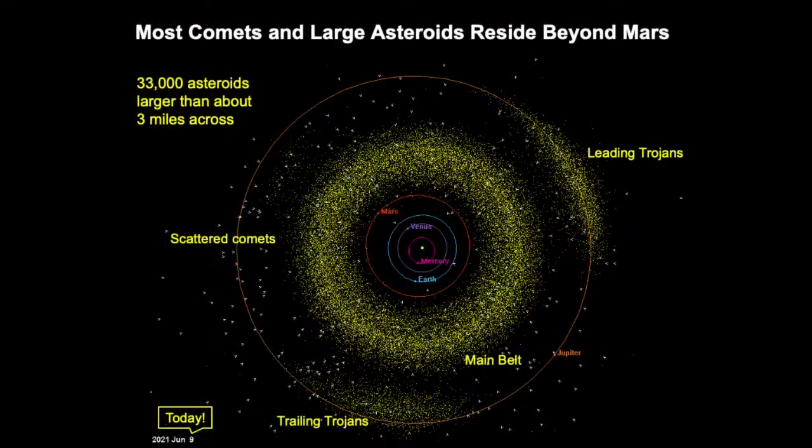But what about the smaller? Oh, I should point out the Trojans. So there's some asteroids that follow the orbit of Jupiter. And they're like 60 degrees ahead and 60 degrees behind. So that's kind of really a special group. And I've shown comets here as these little white V's. They're scattered all over the place. The asteroids are generally in the same plane as the planets. But I just plotted the big asteroids.